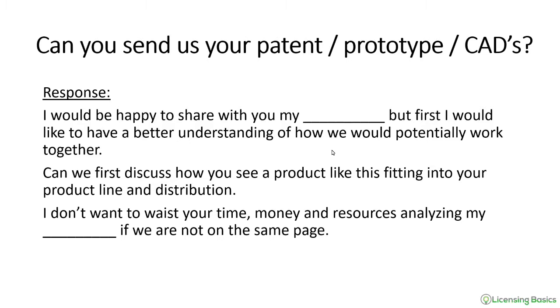Basically, this puts the company in a position to understand that you have their best interest at heart. You don't want to waste their time, money, or resources, because if you're not on the same page, there's no point in them looking at your patent, prototype, and CADs. A lot of times they'll think that's fair, and it'll further the discussion so you can understand if they're truly interested. And a lot of times that will work.